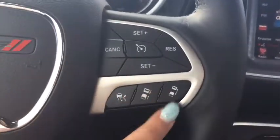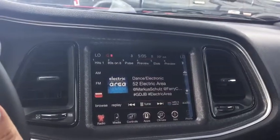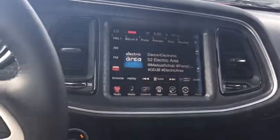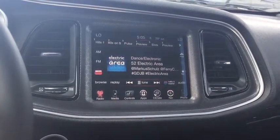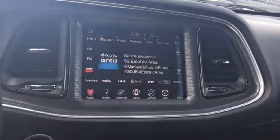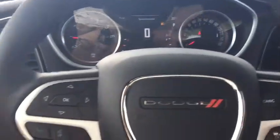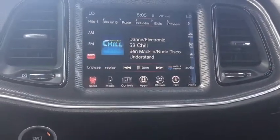Awesome. So here we've got our cruise control, and if we wrap our hands around the steering wheel, we've got volume. All right, I'm going to turn it nice and loud so you can really hear those speakers. Oh my goodness, I can feel that bass in my spine and I'm really digging it. All right, let me turn that back down a little bit. So in case electronica is not your thing, you can wrap your hands around the other side of the steering wheel and tune it.